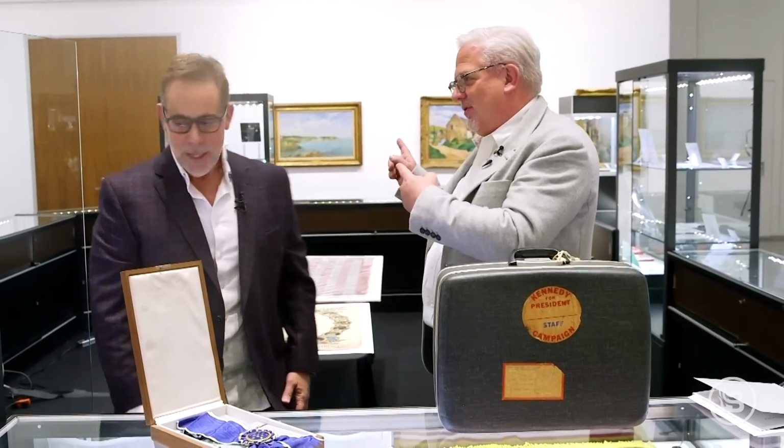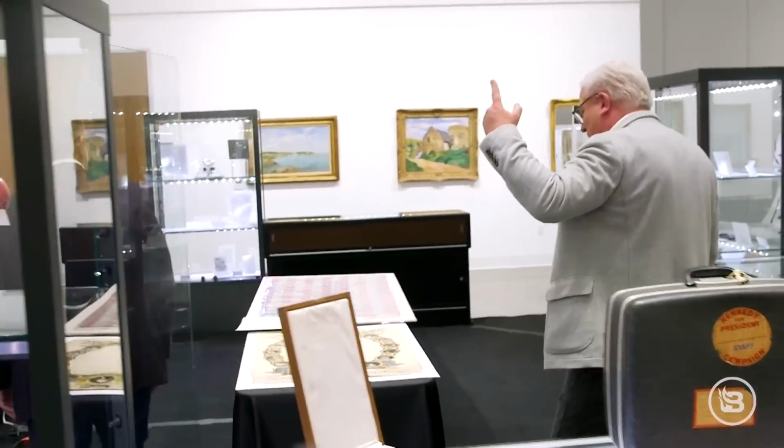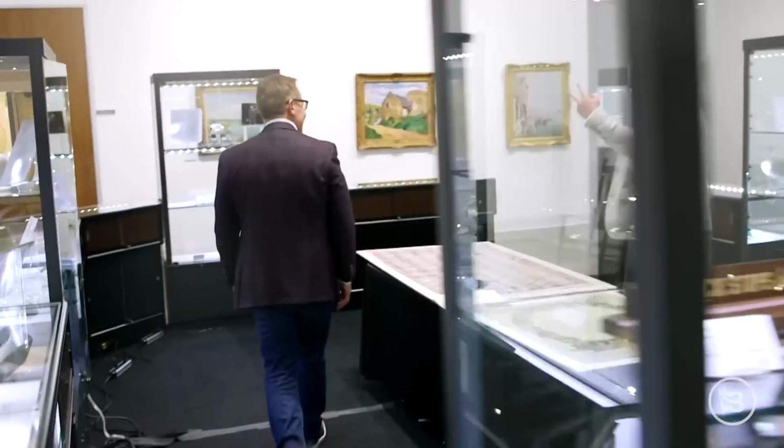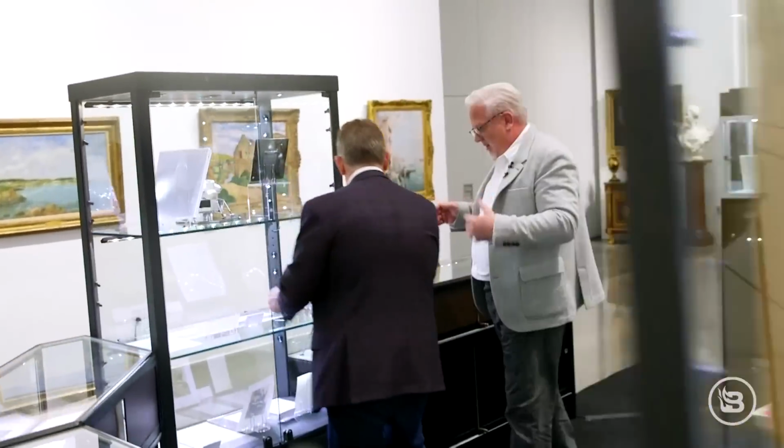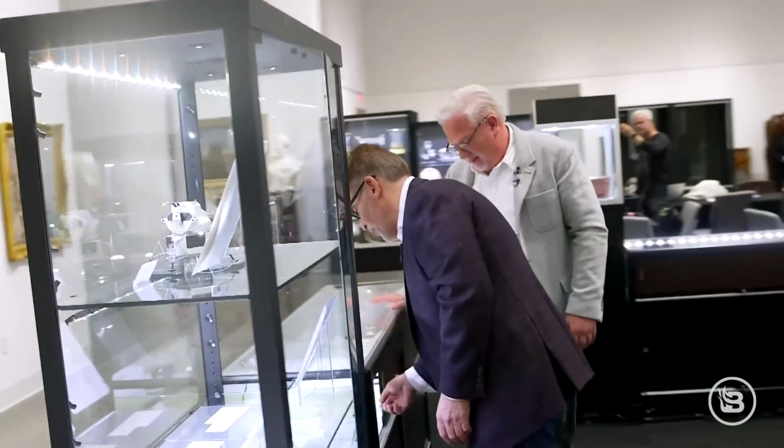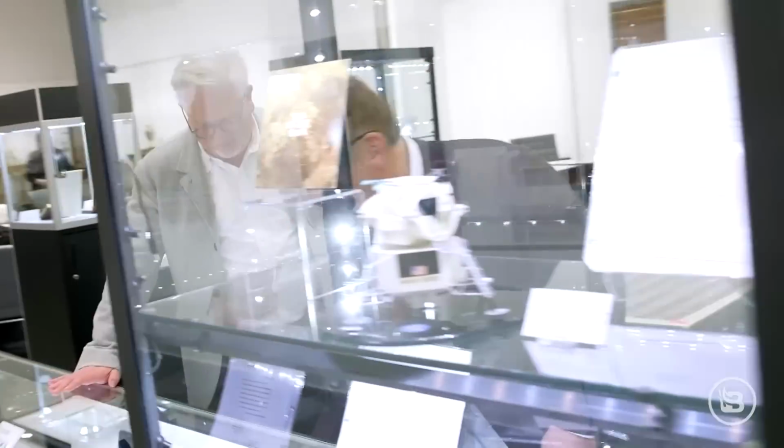Let's cross over here for a second, because you said space race and Camelot, and there are two amazing pieces. Let's do this one first, because this is probably my most fun thing in the entire auction. It's the littlest, but it's the best. It is.